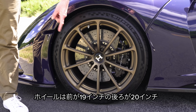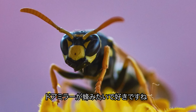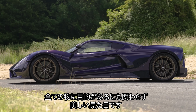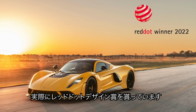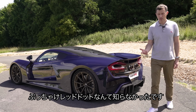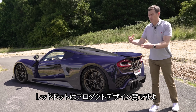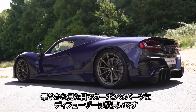Speaking of the wheels, 19 inches at the front, 20s at the rear. I love these door mirrors, like antennae on a wasp. Huge air intake here to feed air into the engine. Everything on this car serves a purpose, but yet it also looks beautiful. In fact, it's won the Red Dot Award for Automotive Design. Now, in case you don't know, Red Dot, in fact I didn't know because I'm ill-informed. Anyway, Red Dot is like the Grammys for industrial design, and you can see why this one is truly stunning.